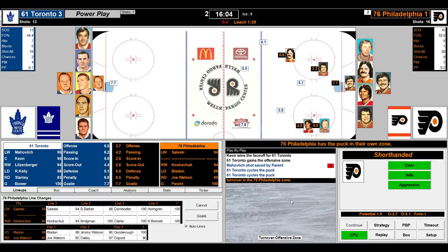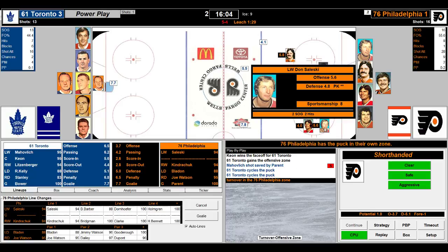We didn't have a lot of good options. There were a lot of one-stars. Three times we worked the puck around. I'm playing for both teams.